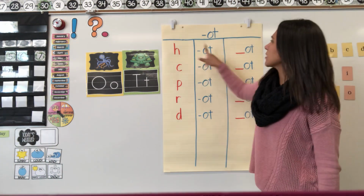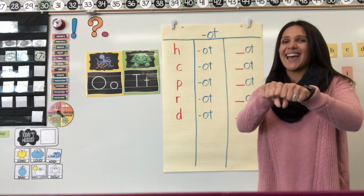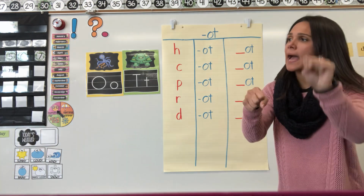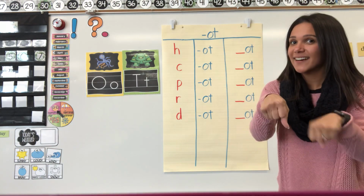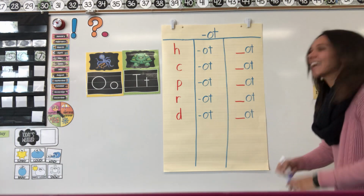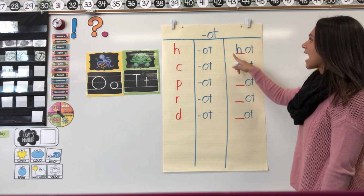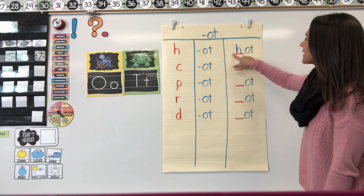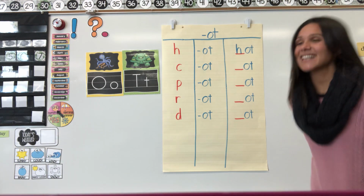Let's put it in our word family. All right, so let's put H in front of OT. Put your fists together just like this. Good. Echo me. H, h, h. Ot, ot, ot. H, ot, hot. That tells me that H-O-T spells hot, hot, hot. Help me spell my word. H-O-T spells hot, hot, hot. Awesome.